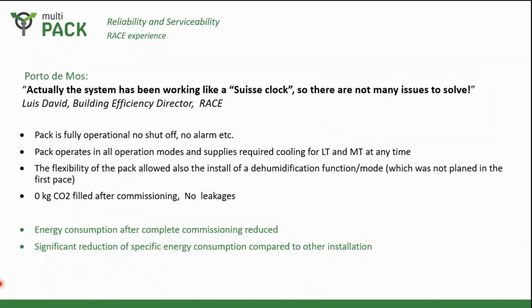We had a discussion with the contractor, Race, about the system in Portomas. And Luis David told us that the system is working like a Swiss clock, and there are not many issues to solve. The system is fully operational. They haven't had any set-off alarms or other critical alarms. It operates in all modes and supplies the required cooling for both LT and MT at any time.